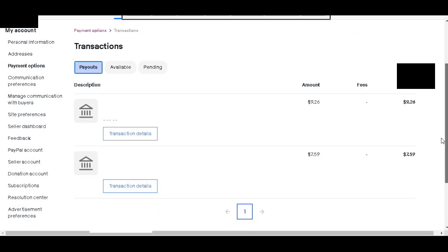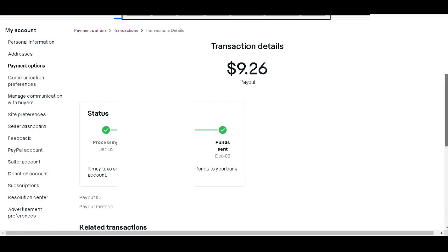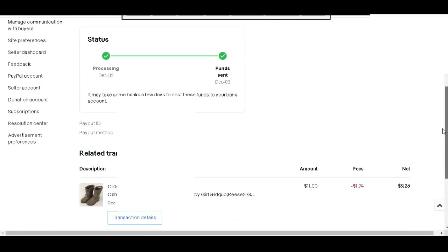If we go underneath the payout tabs, this is where you'll see the money that's already hit your bank account, the transactions that have already gone through. You can view more transaction details on each of these items. You can see how much money hit your bank account. You can see what the item was that sold and the cost of the fees that were taken out of that item.